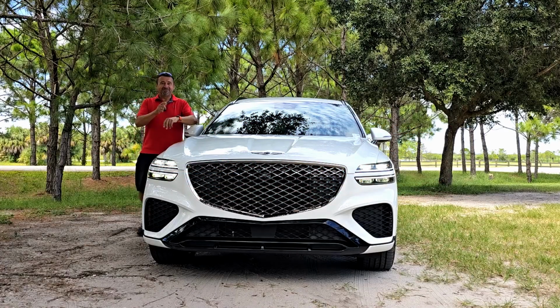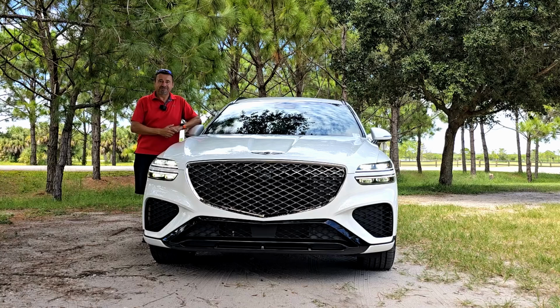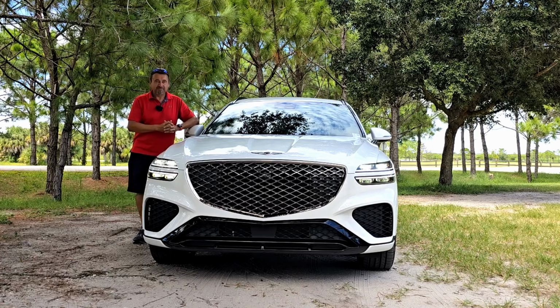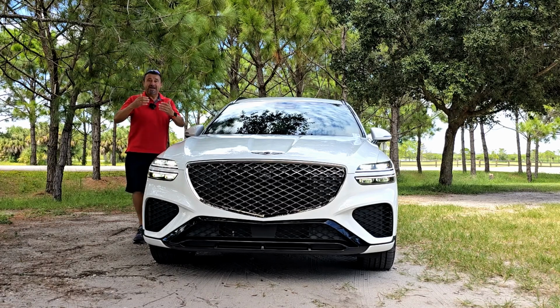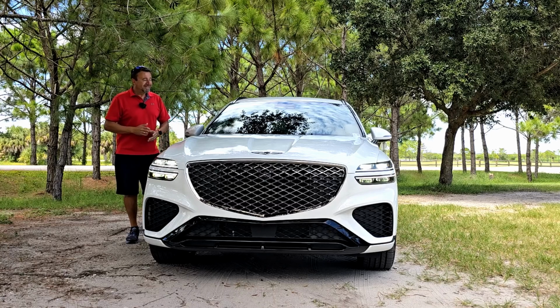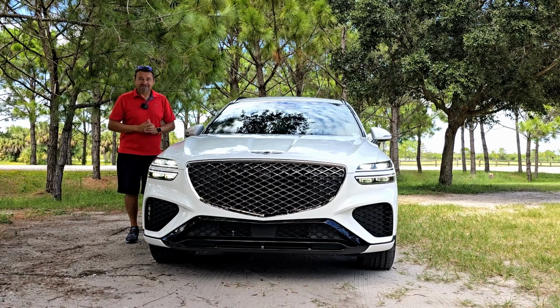It's hard to believe that this vehicle comes from a brand that's officially not even 10 years old. Genesis was officially founded in November of 2015, so about a year from now, it's going to celebrate its 10th year anniversary. Now, this goes against companies that have been in existence for almost 100 years, some of them over 100 years, like Audi, Porsche, Mercedes, and BMW. And it's really giving them a run for their money. Let's see if this could be the best compact luxury SUV on the market.